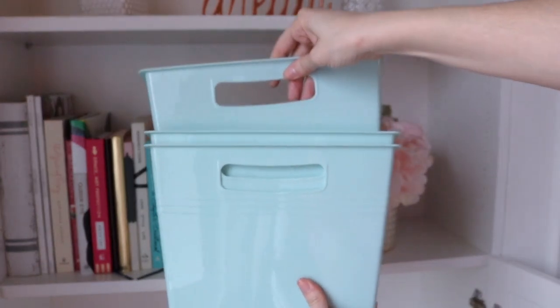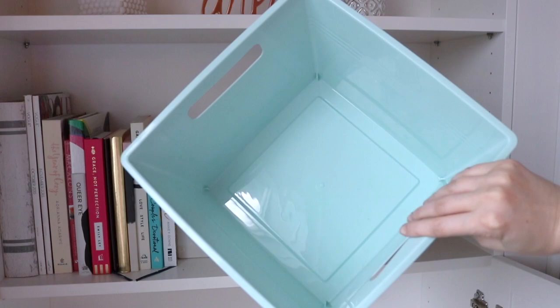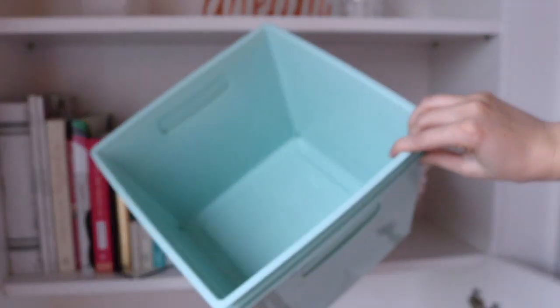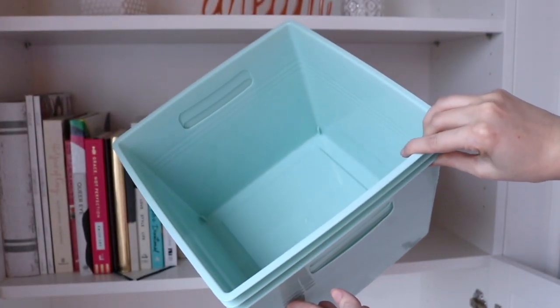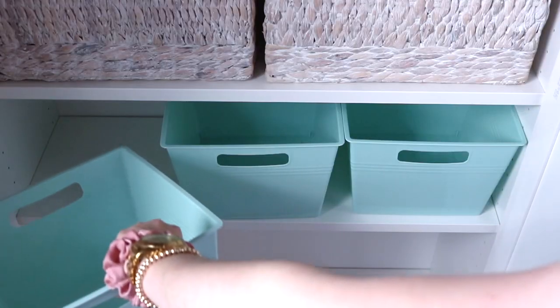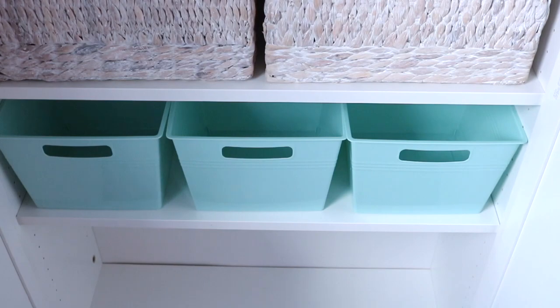Quickly, I just want to talk about the bins that I'm going to be using for this project. I got these beautiful teal bins from Hobby Lobby. They were $2 a piece. They were on sale. They have a bunch of different colors right now, so I would definitely go to your nearest Hobby Lobby if you can. I love working with this color. It just makes a space feel fresh and clean to me.